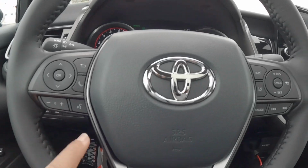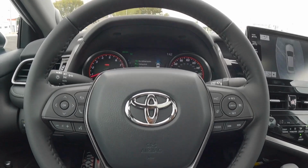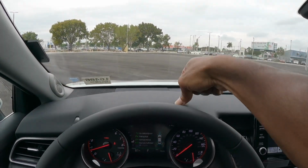Your volume and voice controls are here. Over here is for your driver's assistance. This does have forward collision warning. We'll talk about those features in the test drive. The materials on the dash are going to be a nice soft touch injection molded plastic.